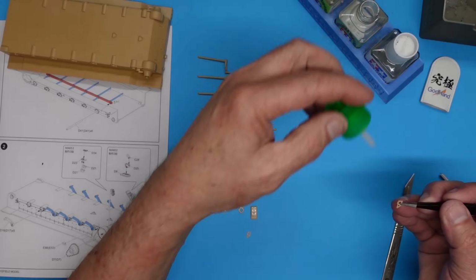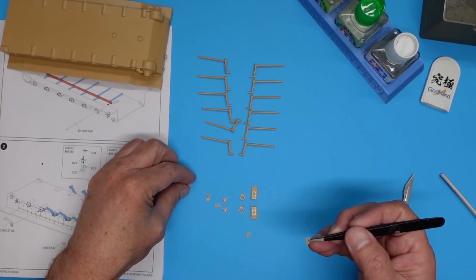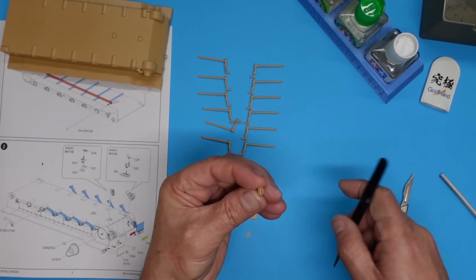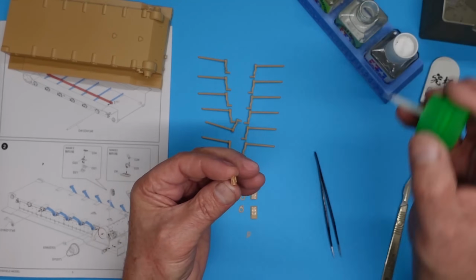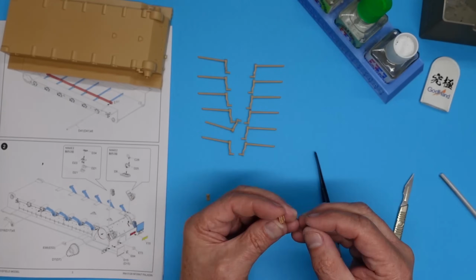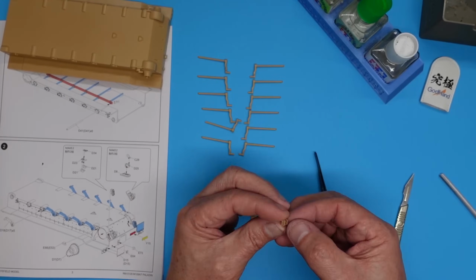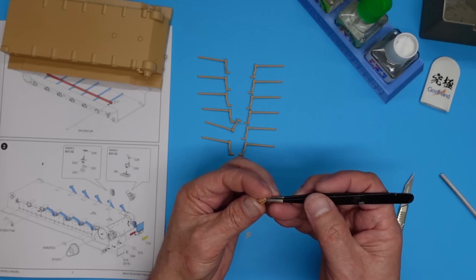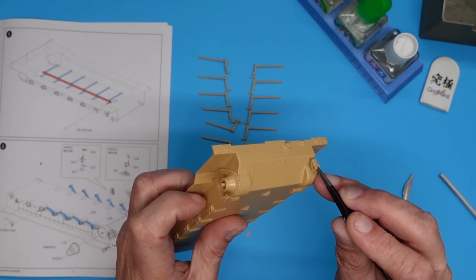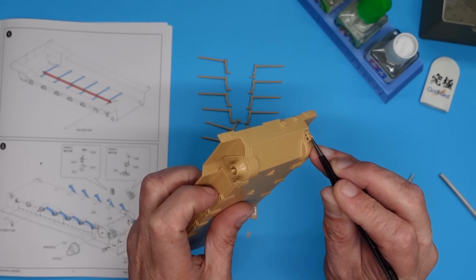Right. So again, I'll put a little drop of extra thin on there. Just enough to tack it in place, and then that can go like that. And then what I'm going to do is put a drop of extra thin on the inside at the bottom, and that will capillary around and do its thing. And then that's going to go on the hull into those slots there that are designed. They've got a weld bead on them that are absolutely gorgeous.